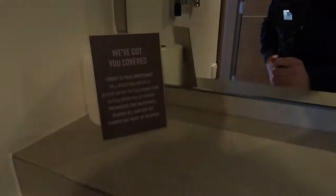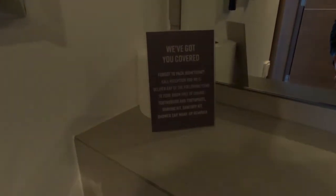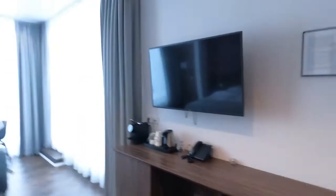Call reception. We can deliver all this stuff if you want. If I want a shaving kit, I can have a shaving kit. And there's this massive shower as well. It's great. And even if we look in here, you ready for this? Because in here, there's a dressing gown and slippers. I mean, what else do you want to survive the storm?